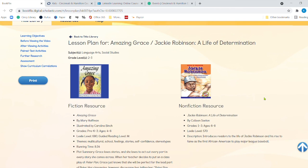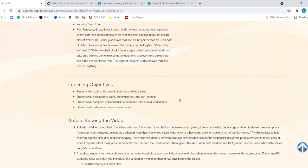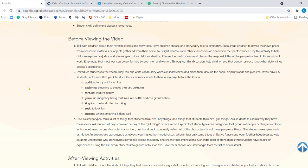You can print out this entire lesson plan. And there it is, teachers. That's what you're looking for, those learning objectives here. And really, whenever you show a video in class, you should always do some before-video lessons or an activity to go with it.